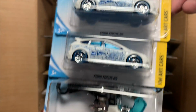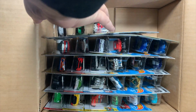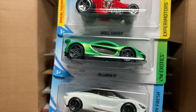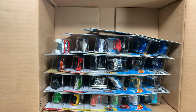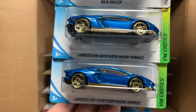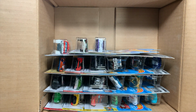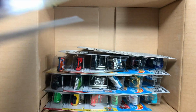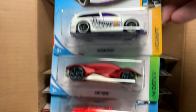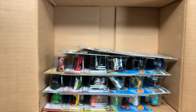So there's the Focus RS again. Here's the Sky-Fi. I don't think that one was in there. Skull Shaker. 2 McLarens. Yeah, this is a very different case. So I think we've already determined that, right? Baja Holler, and then there's the 2 Lamborghinis. That's a good looking model there. Audacious, Exotique, and the Roadster.